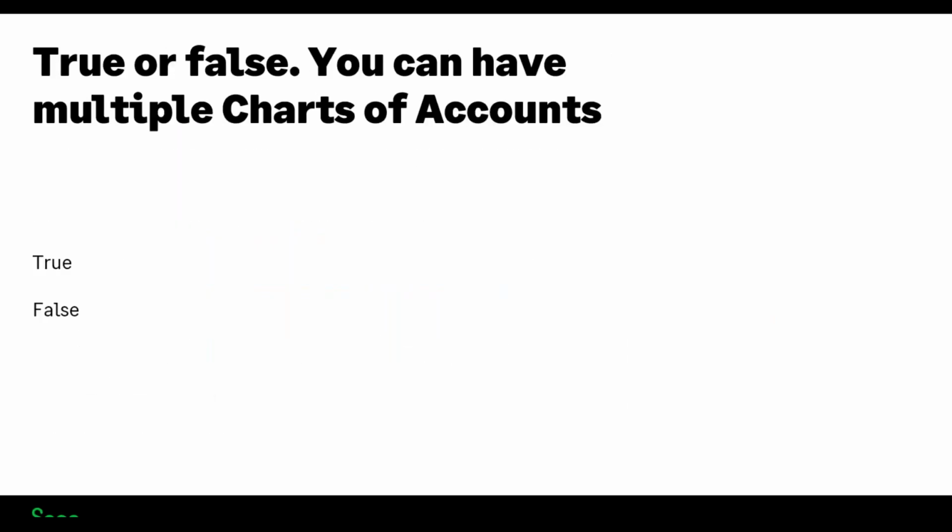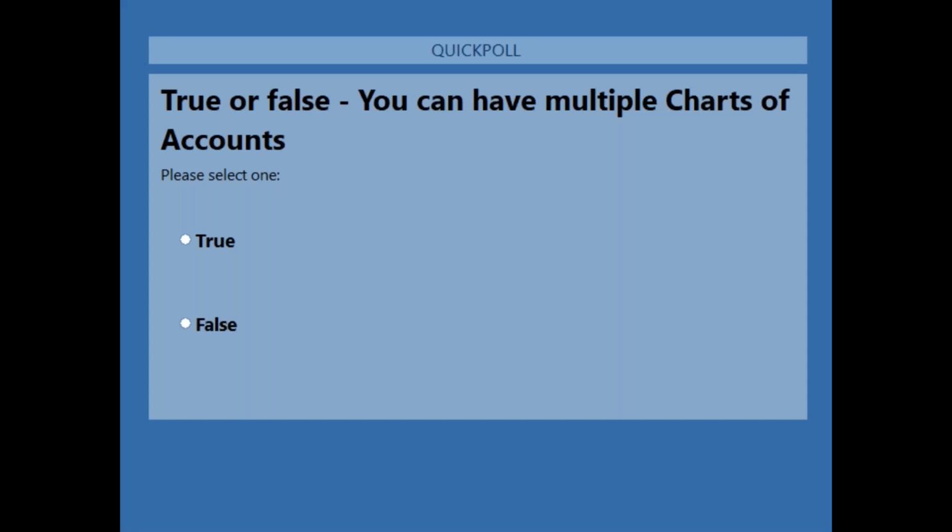Next question, true or false this one? So a 50-50 chance if you don't know it. If we have your answers in, true or false, can you have multiple chart of accounts? So again, you can use your program to quickly check this. If you've only got one there, can it only be one? Could it be more? Could you add to it? True or false? You can have multiple chart of accounts. And if you're unsure, have a guess. Again, it's all just a knowledge test. It's all just a bit of fun.